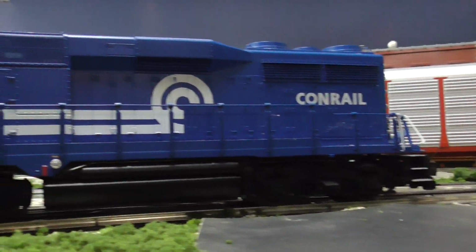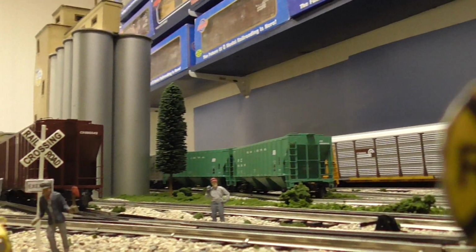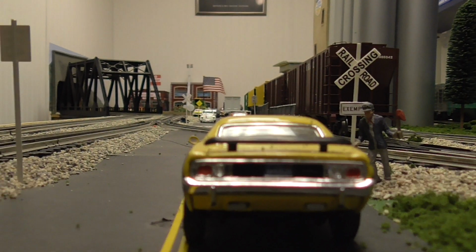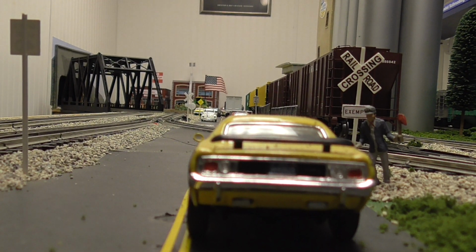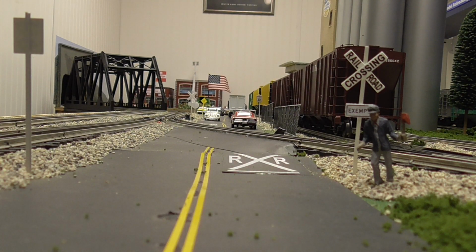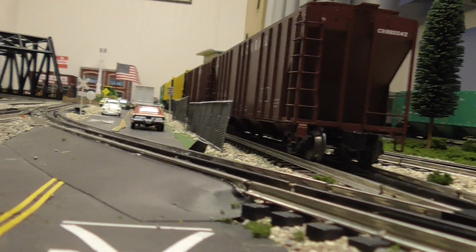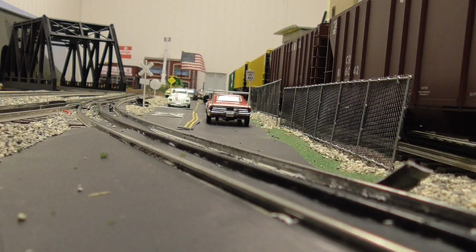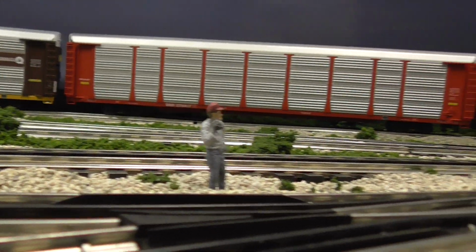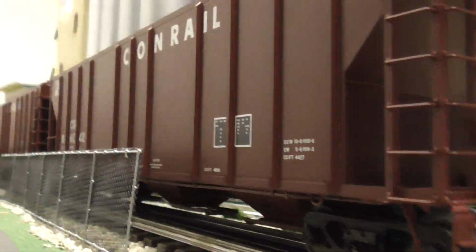And then we have the Conrail GP30 getting ready to start for today in the grain facility yard. And looks like we have a Plymouth Cuda being flagged down, so we'll have to wait for the train to go through, I guess. Alright, the flag man is waving everybody through. We'll continue on. Go across the train tracks here. And before we do, there to the right there's the grain yard. There's an auto rack train stopped on the other side, waiting for a signal more likely.